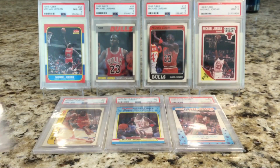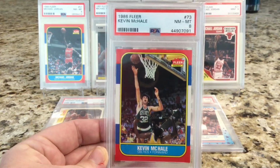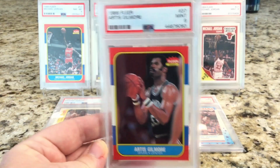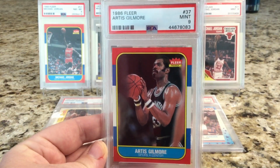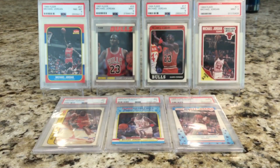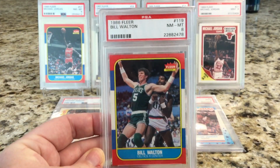The Celtic great Kevin McHale. And all-time field goal percentage leader, at least right up there, Artis Gilmore. Bill Walton.